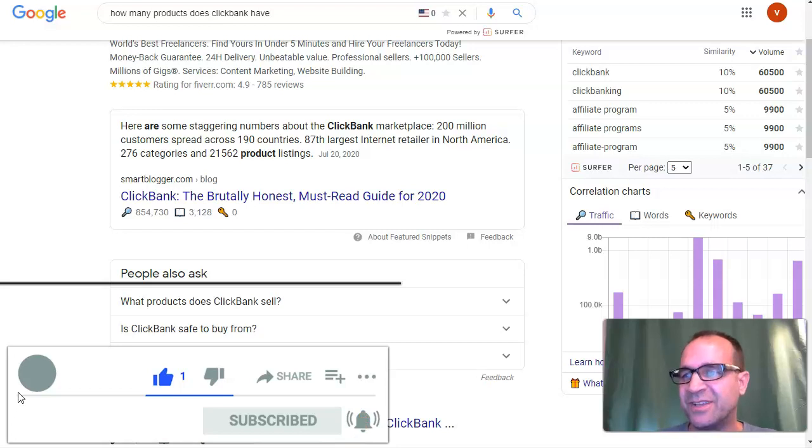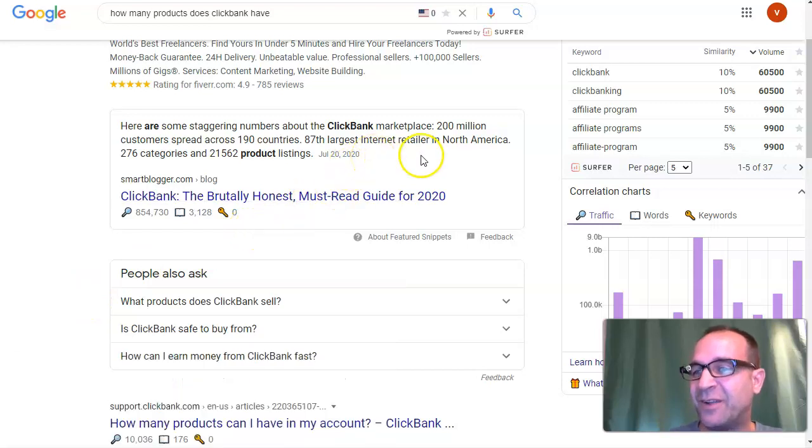The first thing is, wow, doing a quick search on ClickBank, it says that they have 200 million customers across 109 countries, and they're the 87th largest internet retailer in North America. That's wild. 276 categories and 21,562 product listings. That is why it's a great question: where can I promote this stuff? Because I want to make some money selling it and marketing.